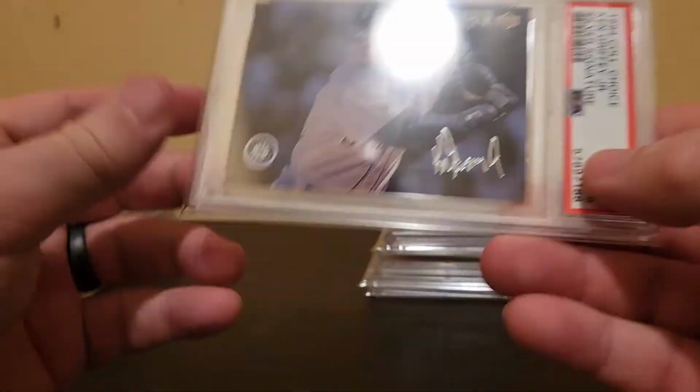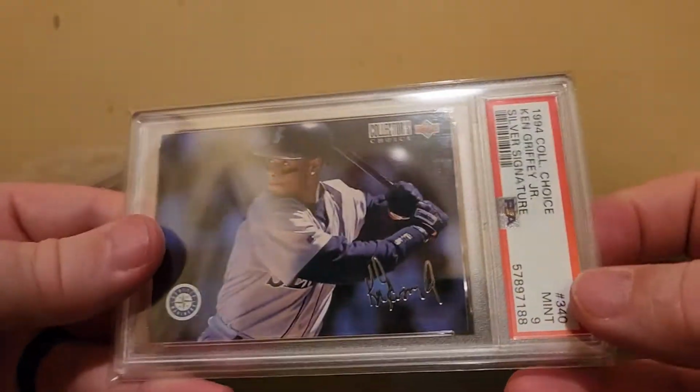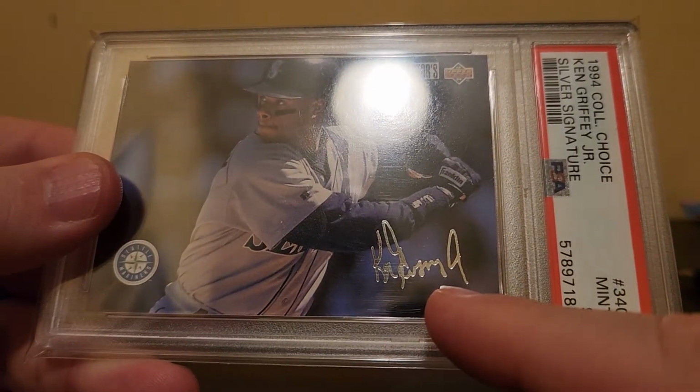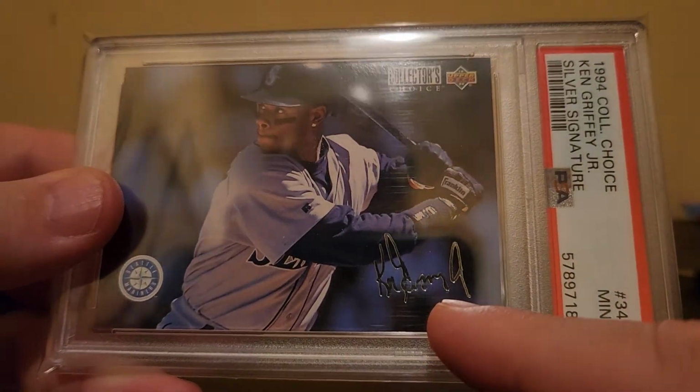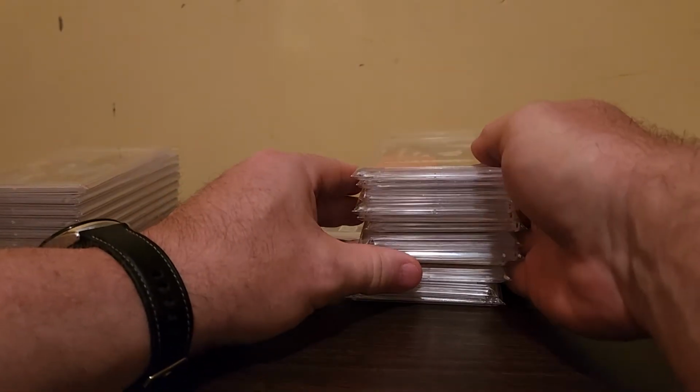for the Master Set. This is the 1994 Collector's Choice Silver Signature Edition. You can see a reproduction autograph in silver foil on the card. This is actually a checklist card, but 1994 Collector's Choice. So I participate in that, and it's kind of fun.